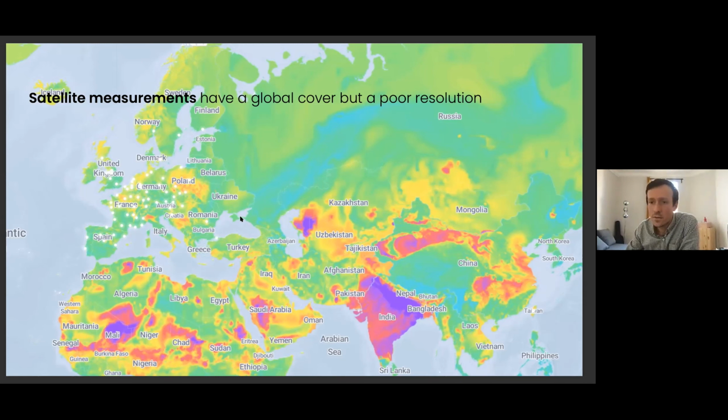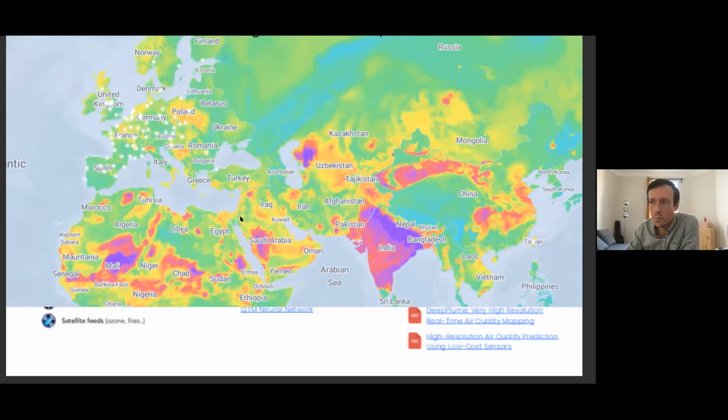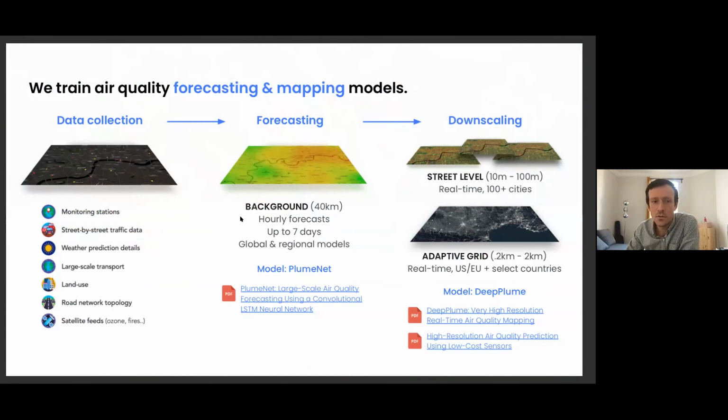So now that I have introduced our 2 sources of air quality information, I can get to a more precise description of our modeling framework to actually be able to forecast as accurately as possible and to predict air quality globally, combining all those data sources. So the first step is to actually collect all data relevant to predict air quality.